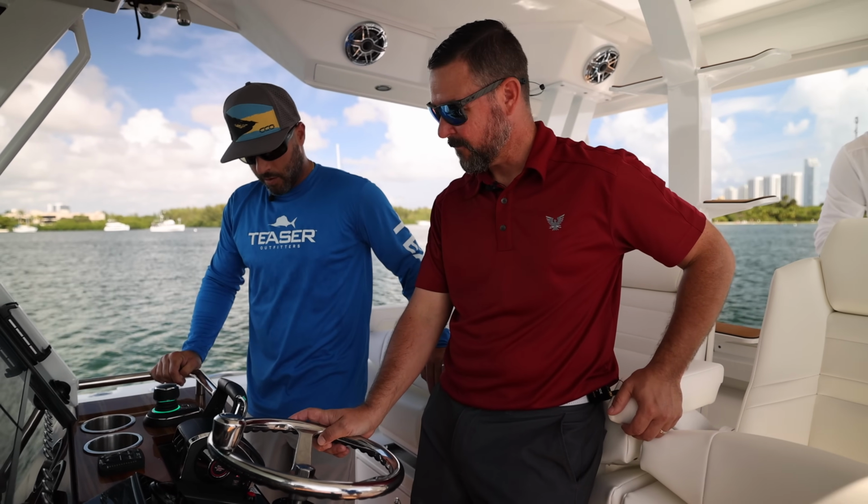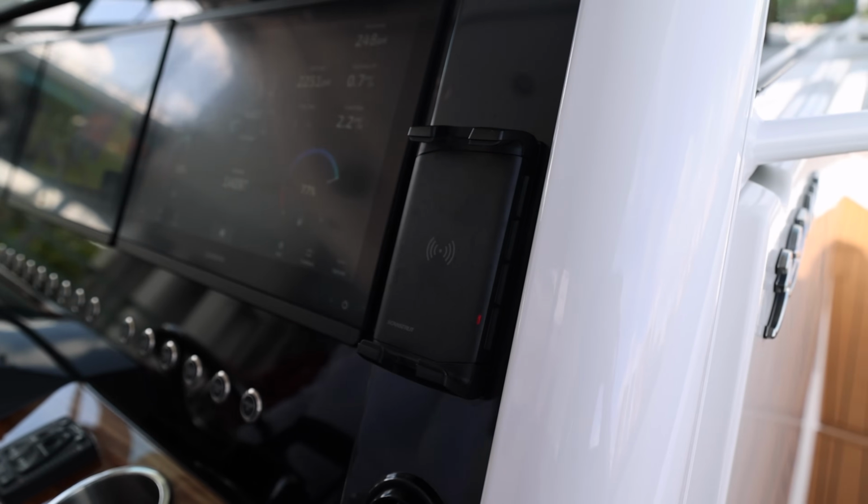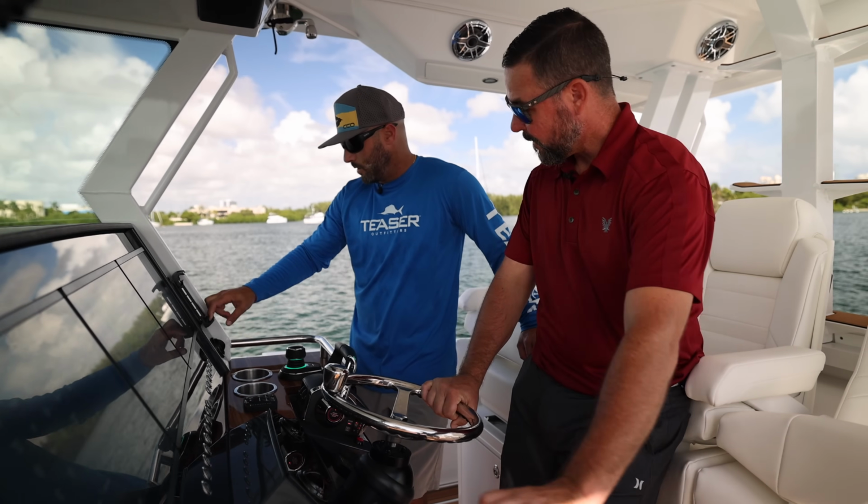Yes, sir. So what else are we looking at? We have 3 inductive chargers up here, which are nice just to hold your phone, let alone charge them. Yep, we worked with this company. They do good stuff.